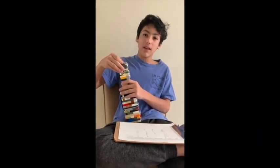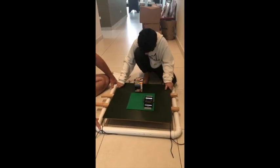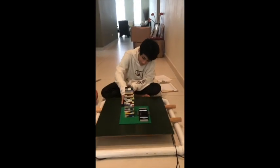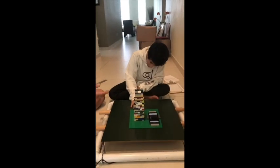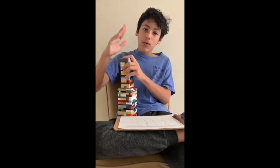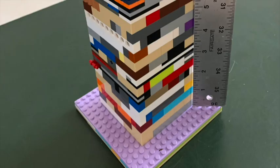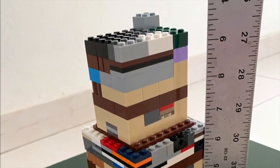It was 10 inches high and it fell the same number of times. Experiment number 7, then it was 9 inches high and the base 3x3 and it didn't fall at all. So then we thought the limit of the stability was 9 inches. In conclusion, the maximum height of this building before instability is 9 inches. If it goes any higher than that, it will fall.